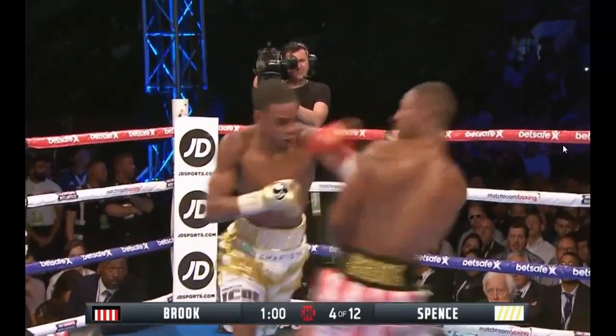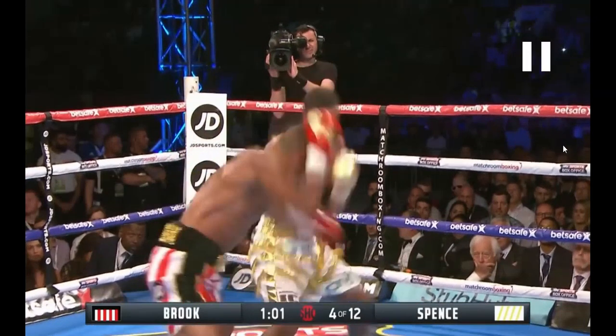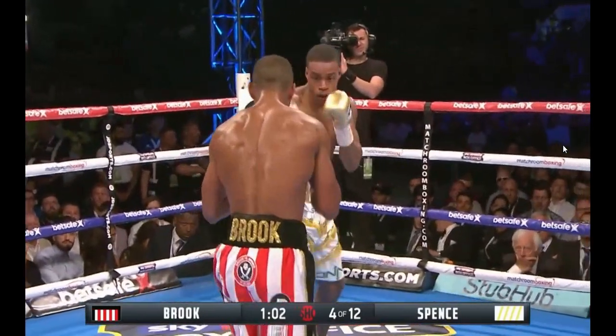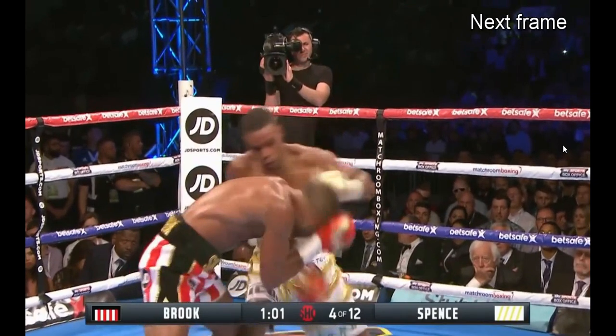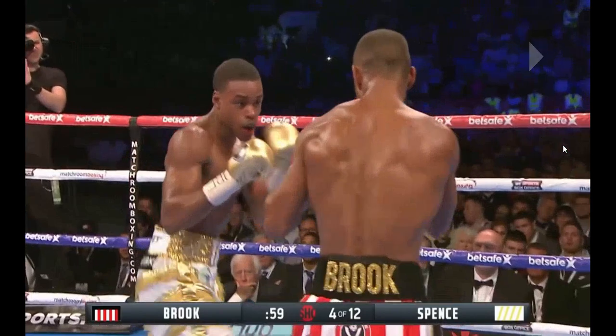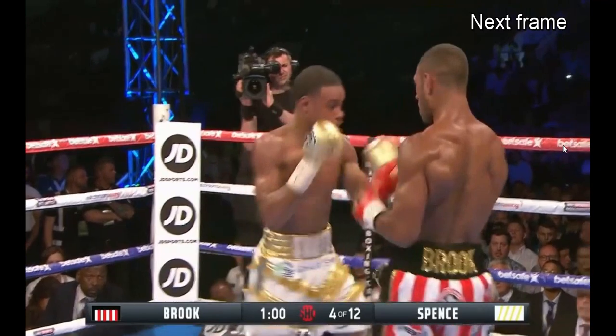Now, Errol Spence looking to really not allow Kell Brook to capitalize on the body shots, right? So again, going to the body, right? And I can't tell what Errol Spence is doing. It looks like he might be parrying it, right? I think he's kind of figured out that Kell Brook is looking to only go to the body, and he's able to parry it and then throw his straight left hand, which Kell Brook does duck, but then he kind of walks into this other one right here as they come up. Boom. I'm not sure that lands.